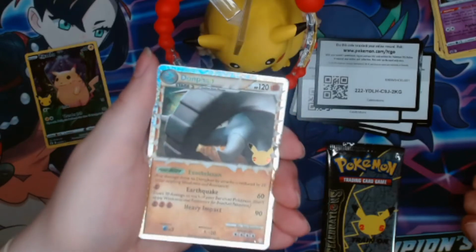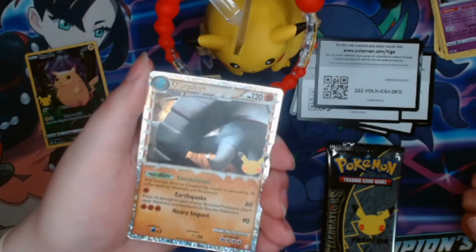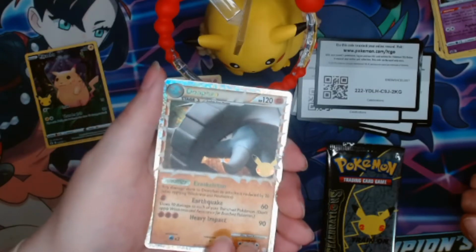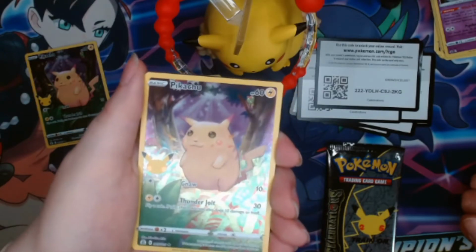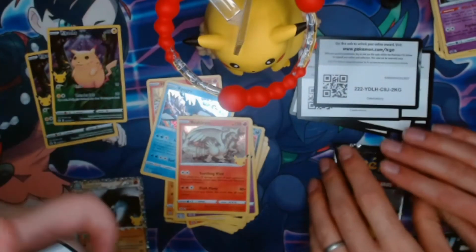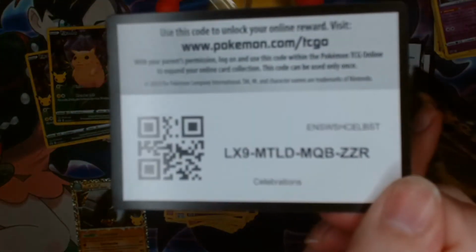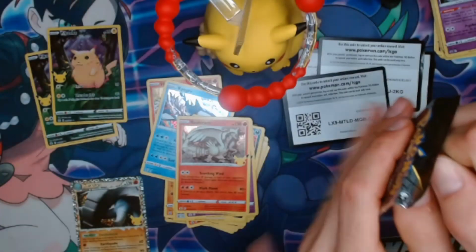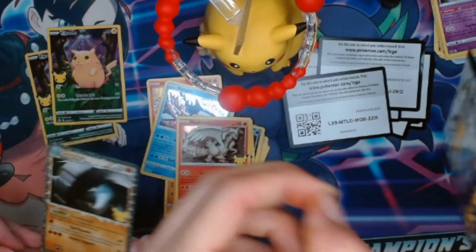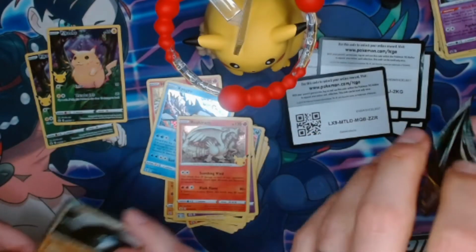Nice. Not too shabby. I was hoping to get one of the classic collection ones. I was afraid we wouldn't get one. I always like the primes. Yeah, another Pikachu. Here's our quota. Prime cards for the win. Got me a nice collection of prime cards.